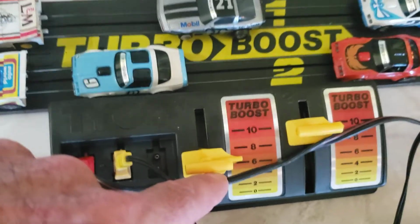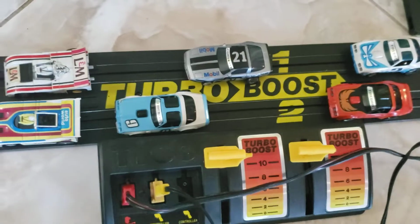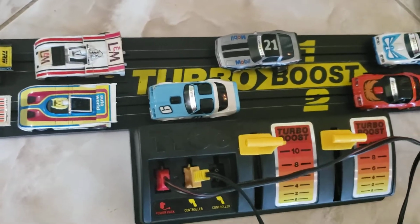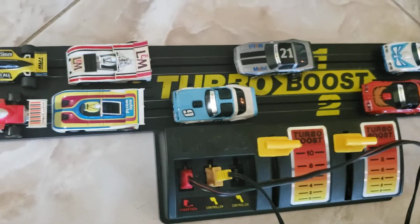They can hold the throttle down, and you can play full throttle and just tease them as you go around. And as they get better, turn up that power button for them, slide up that throttle. So I think that's a great system.